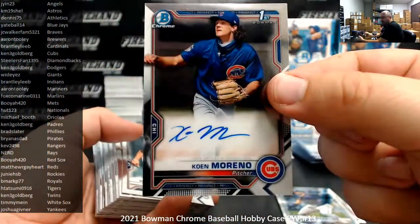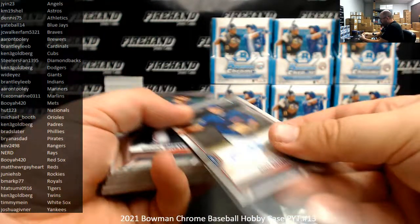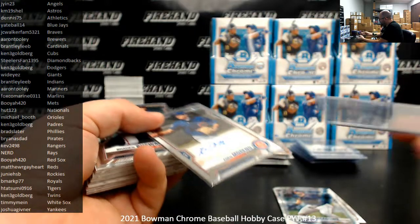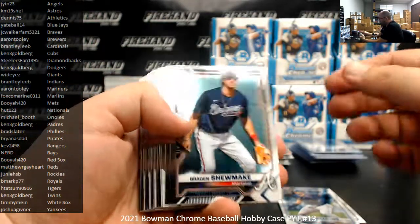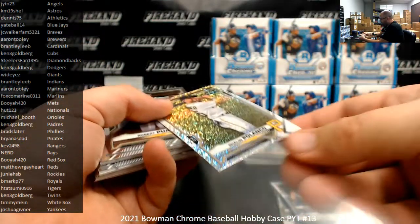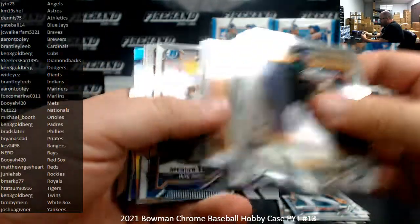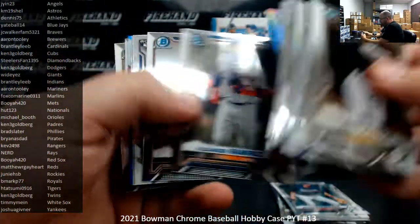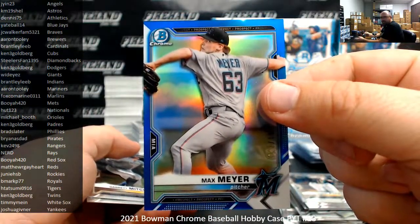Cohen Moreno auto, Cubs, to Ken Goldberg. First Bowman Shimmer, Shalon Polanco, Pirates, going to Brian, his dad. Got a blue refractor to 150, Max Meyer, Marlins, to Foxco Marine.